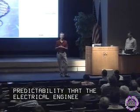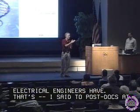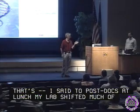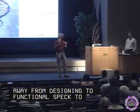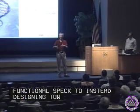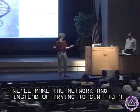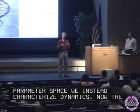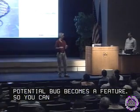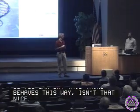And I said to the postdocs at lunch, my lab has actually shifted much of our efforts in synthetic biology away from designing to functional spec to instead designing toward architectural spec. So we'll make the network, and now instead of trying to get it into this little parameter space, we instead just characterize its dynamics. So now the potential bug becomes a feature. So you can say, this thing behaves this way, isn't that nice? As opposed to, man, it's going to take us 3 years to get a mammalian toggle switch going.